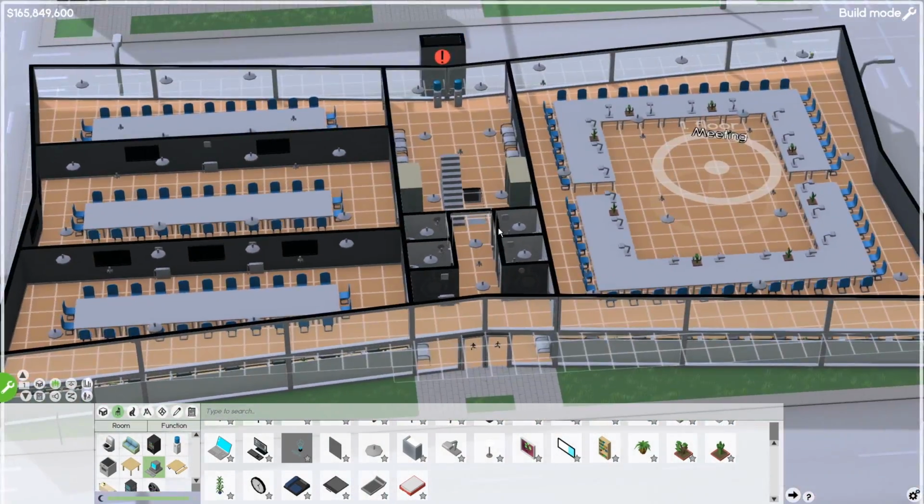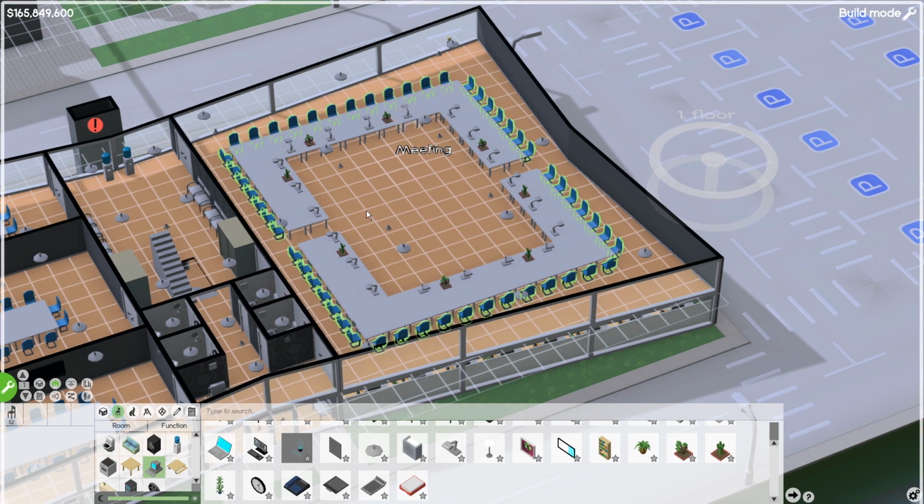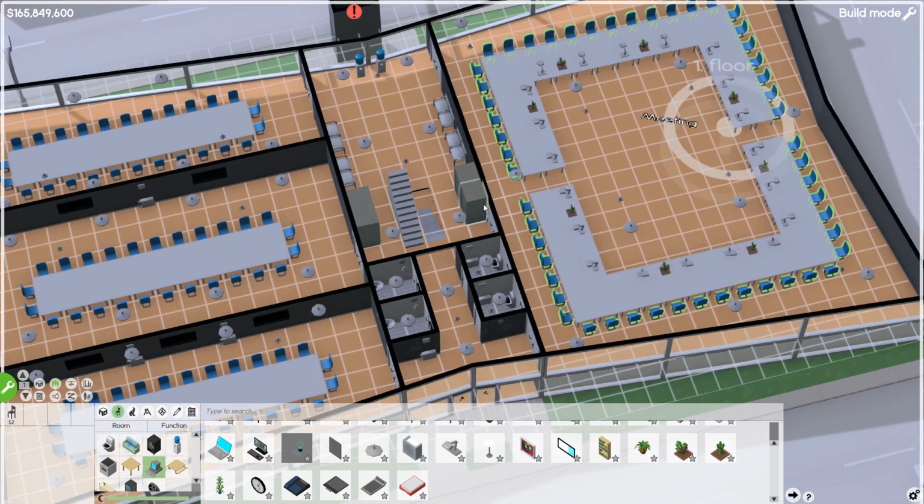This one is pretty... I'm going to be honest, this looks ridiculous. But I did this so we could get 52 chairs in this room, which, obviously, if you've seen the time lapse, you could probably skip this recap. But anyway, big meeting room there.